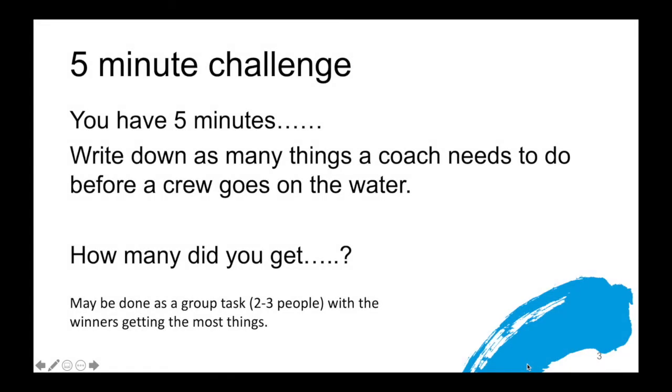How many things did you get? Okay, what I'd like you to do is keep your list, hold on to your list, and as we get through the next 2 keynotes, you'll be able to check back and see how well you've done. All right, if you're in a group session, brilliant, your tutor will be running through this challenge with you in groups, and hopefully you'll get some prizes if you're the winning group.